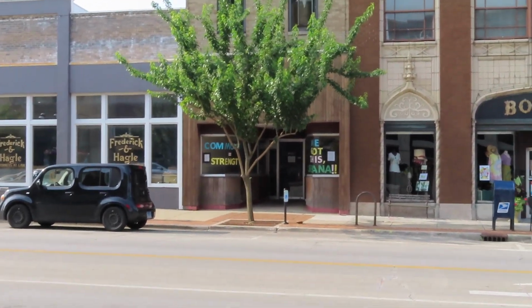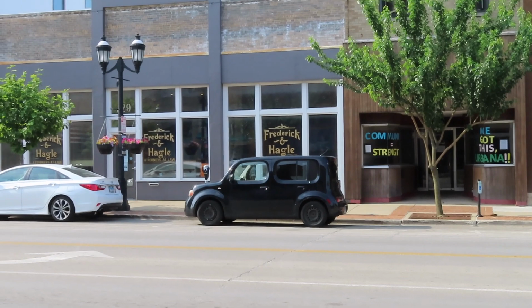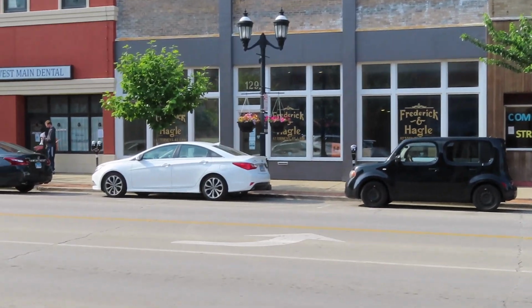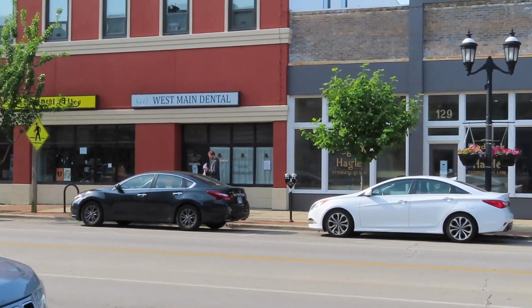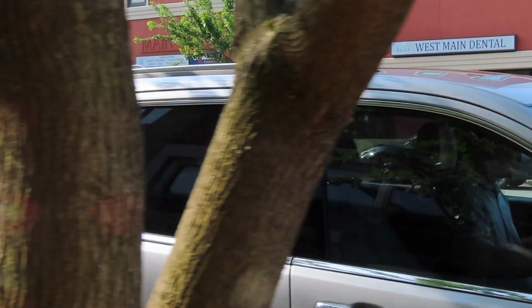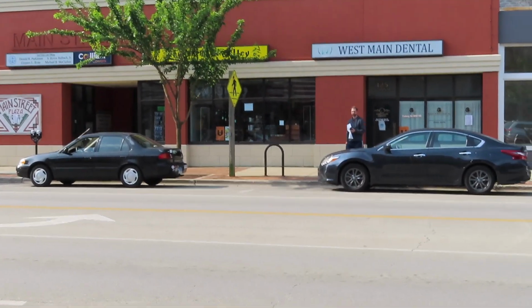We have several different attorney offices downtown Urbana. Frederick and Hagel is over there. We have a dental office. We're shooting early in the morning, so this is pretty nice day today, about 87 degrees out.